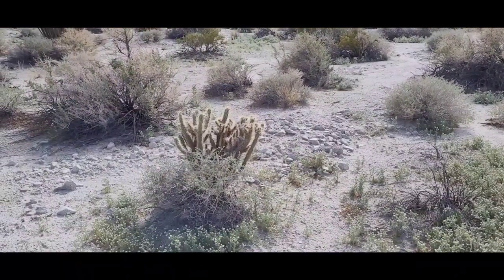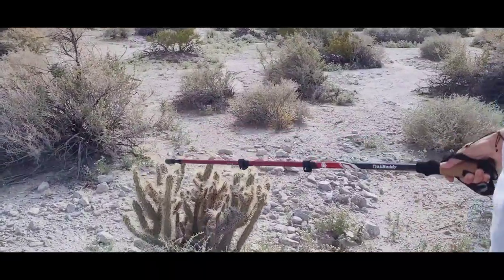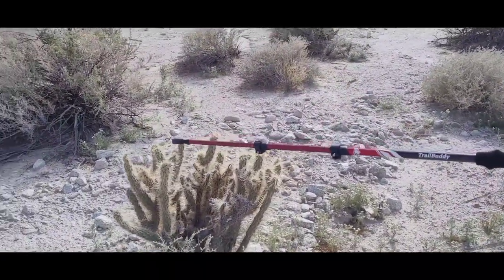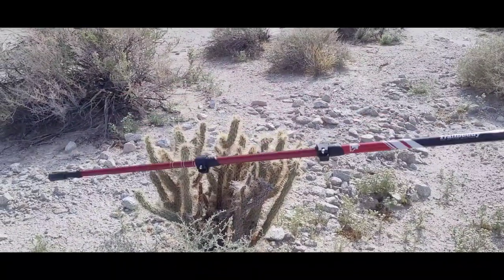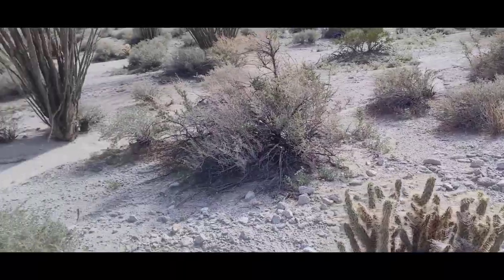Okay, Miss Smarty Pants, which one's that? This one here? It's called the Cholla, C-H-O-L-L-A. I haven't seen one yet. And I'm still trying to wrap my brain around that one.